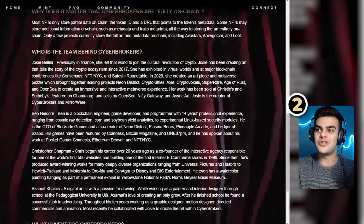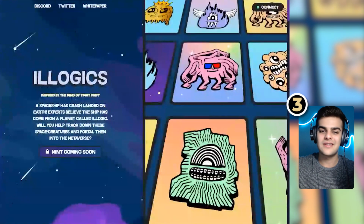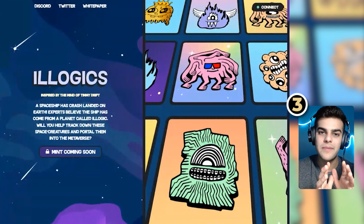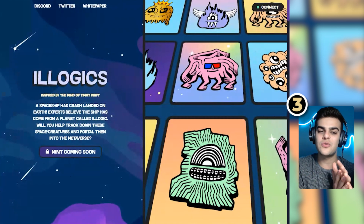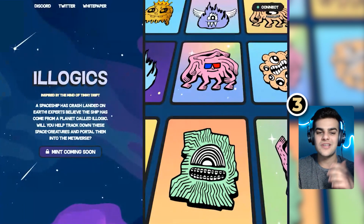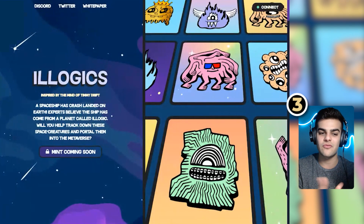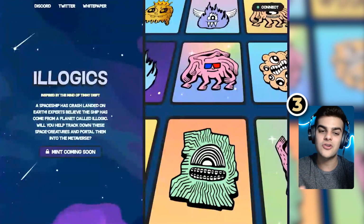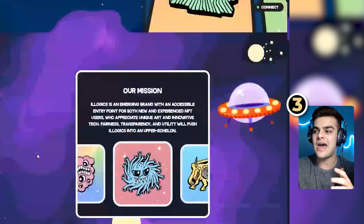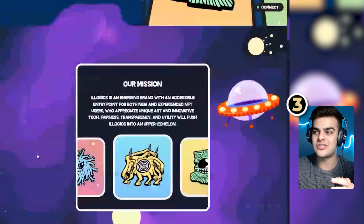Now, this next project is super interesting. It's called Illogics. It's a collection of 8,800 randomly generated NFTs on the Ethereum blockchain. And instead of having one base model and adding different character attributes to it, this project features 10 different character models, each with its own set of colors, trait combinations that's going to differ from the rest. And what really stands out about this project is that the mint is going to be 100% free for both whitelists and public sale. That's really kind of something super important that this project is aiming at.